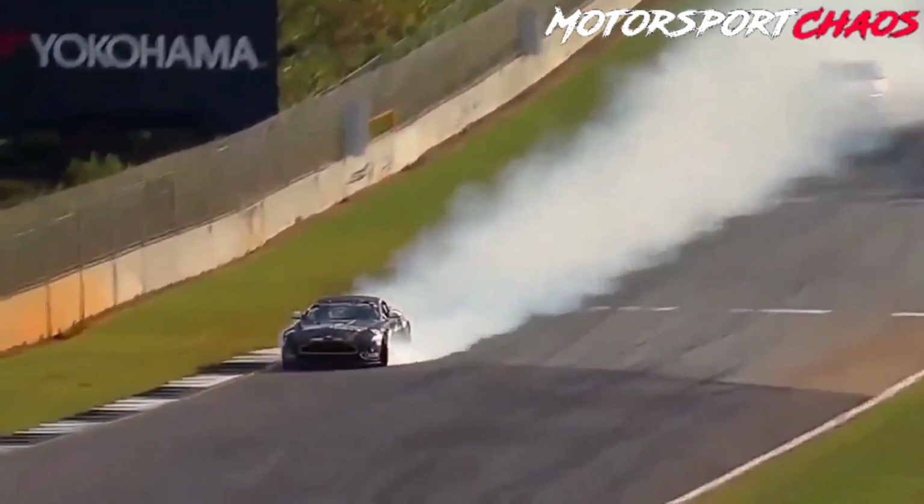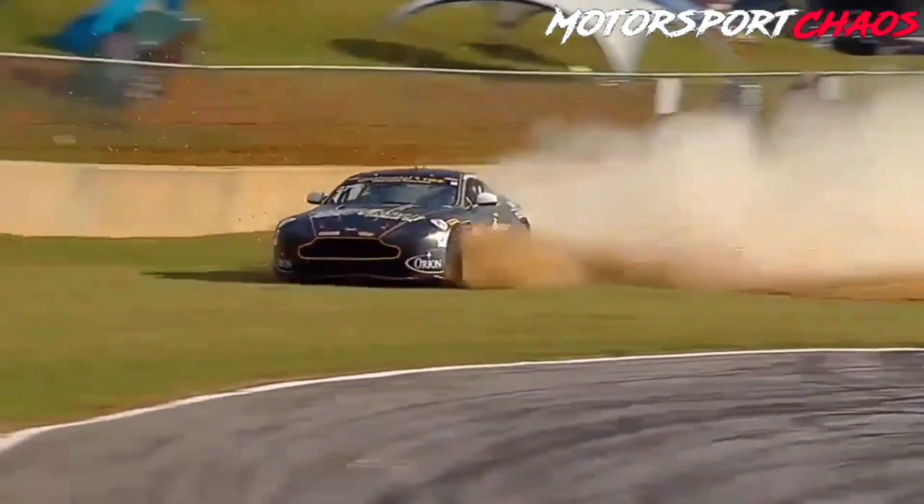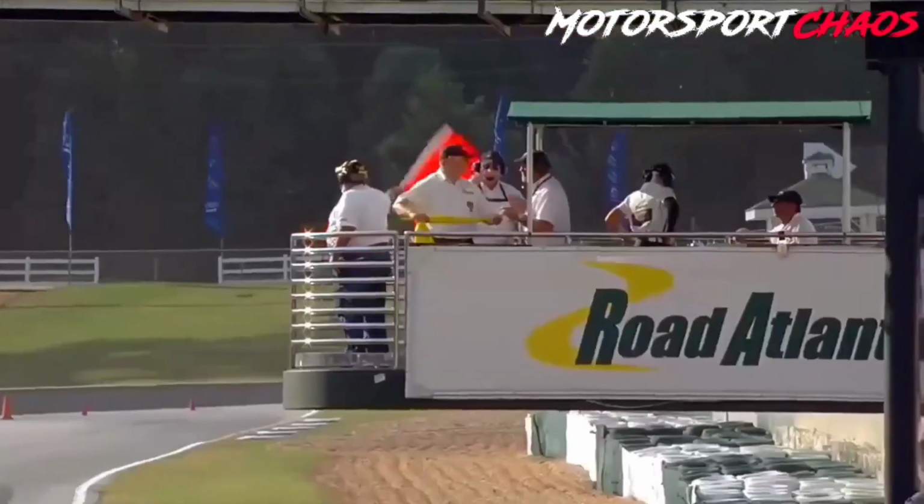Fastest part of the racetrack, no rear brakes. This car is not stopping at all. Gets off the track, through the gravel trap, unprotected wall ahead, and a very big impact. That essentially stopped the entire qualifying session.